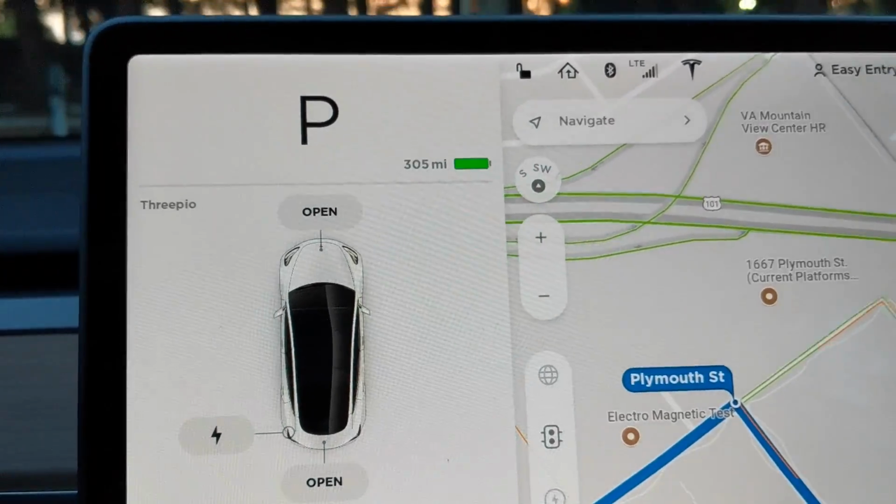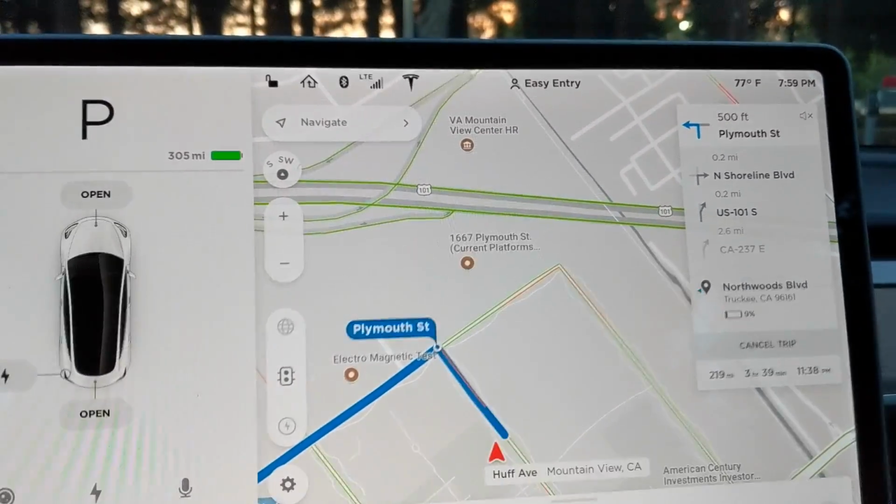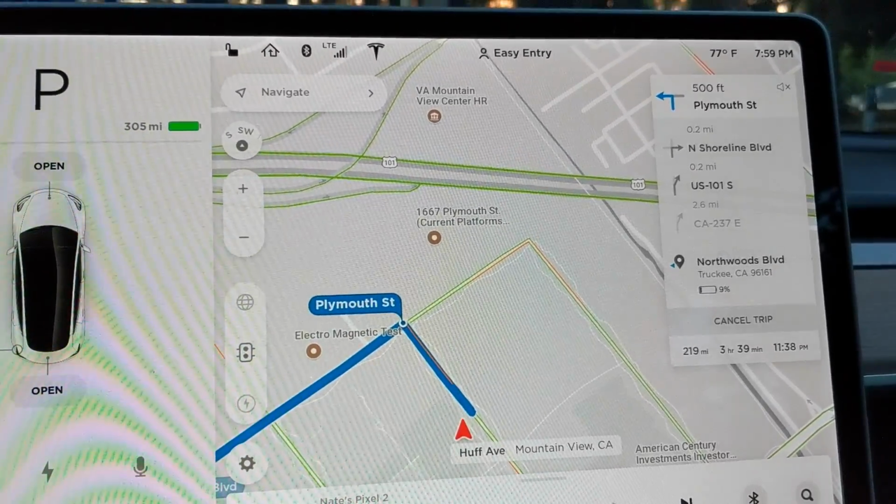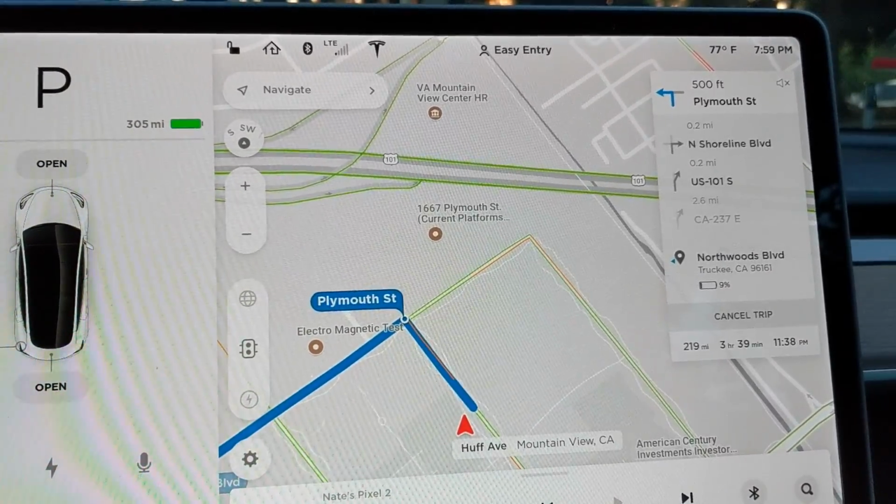Hello again. I just finished charging up my car for the first time all the way. It's a long-range dual motor Model 3, so the expected range is 310 miles. And here we can see that it is showing 305 miles. I just put in my destination, which is in Truckee. I am in Mountain View in the Bay Area, and I'm heading up to Tahoe.